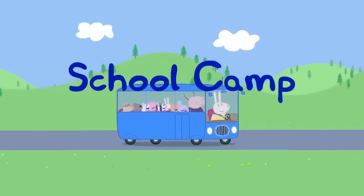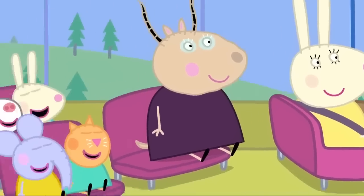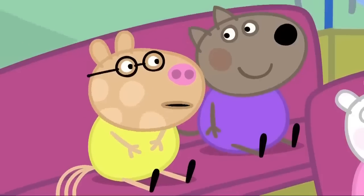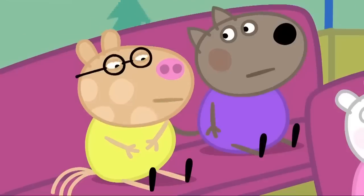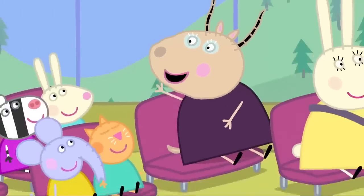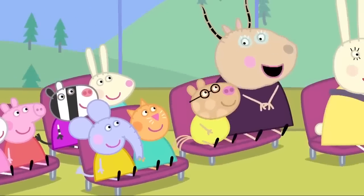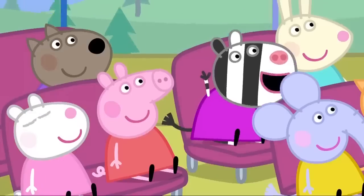School camp. Peppa and her friends are going on a school camp. Madam Gazelle, I don't feel very well. The bus is very bumpy. Oh dear, Pedro Pony is feeling a bit travel sick. Poor Pedro. Come and sit in the front with me. There, is that better? A little bit, Madam Gazelle.